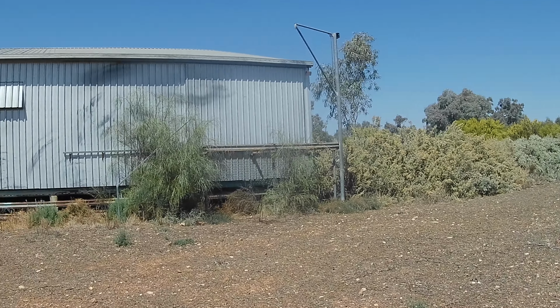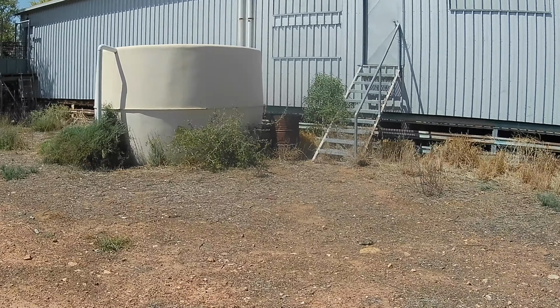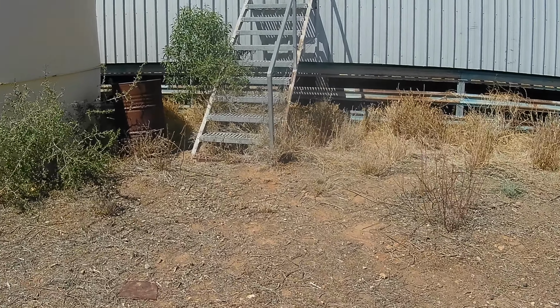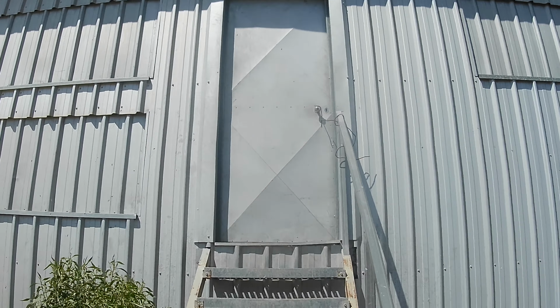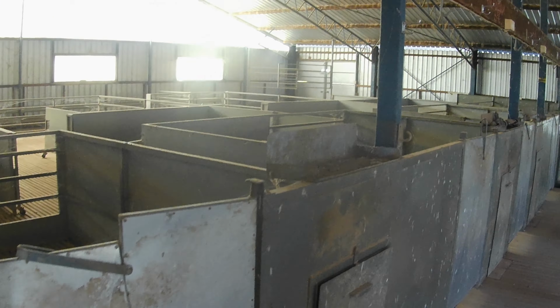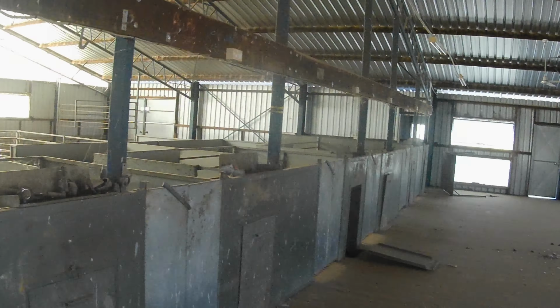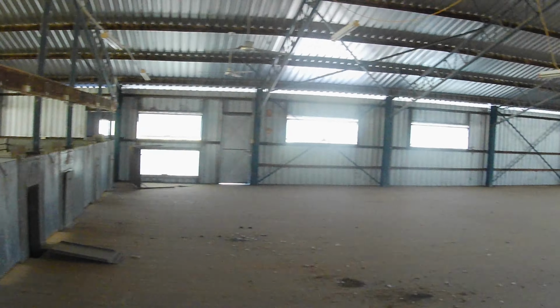This looks like the old Toorale shearing shed. I don't know whether we can get inside. Being national parks, probably locked up. Like most of it is gone. It's all the pens for the sheep. Up where the shearing equipment was, it's all gone. Everything else is gone. It's just a big empty shed.